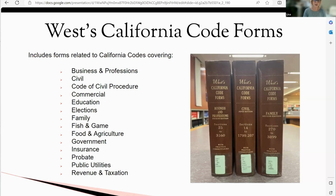And as you know, many code sections are related to forms. This is the list of codes that are actually covered. Not every California code is covered by this set. It is selective, but I think these are some of the ones that really relate to forms that people are looking for, like Code of Civil Procedure, Family Code, Probate. So next slide, please. I'll show you what it looks like on the shelf.